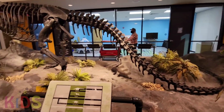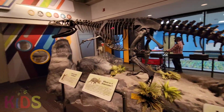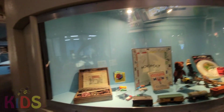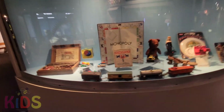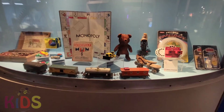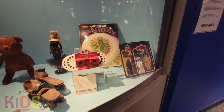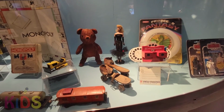Let's go around the first floor and then we'll see whatever else. Never been here. Dinosaur baby. Look at the toys they used to have. Oh, that must be a lot of money. Barbie.